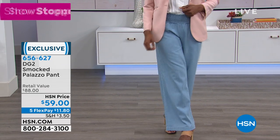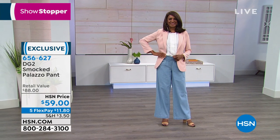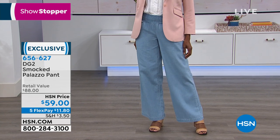656-627. You're looking at the chambray. It's also available in indigo, mid-tone, sand, and white. So you guys, if you want that pair of white jeans, we're just talking about it, with lots of room in them, this is a great choice.